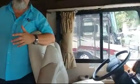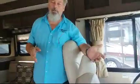Now, is it dangerous when you're driving down the road to have somebody not in a seatbelt walking around? Yes, of course. So you don't want them down there cooking. You want them to be strapped into their seat, right? Pull over to the rest stop, do all your cooking and your eating if you want, and then get back on the road. That's what I do.